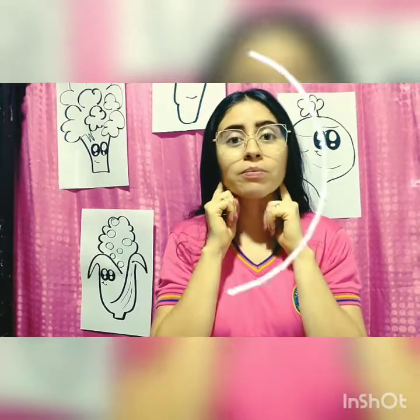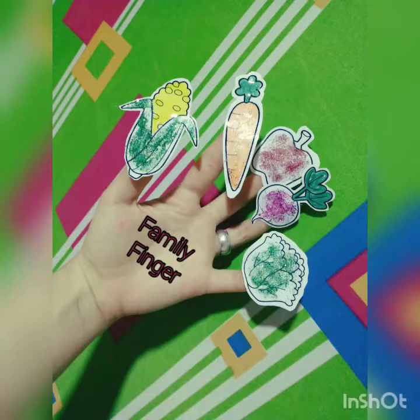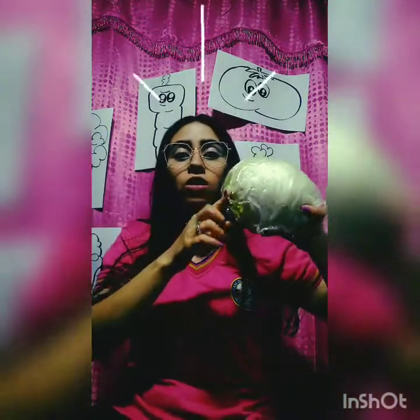Vegetables, family finger. Study family finger. Little finger, where are you? Little finger, where are you? Here I am, how do you do? In English, lettuce. Lettuce, good. Lettuce, thank you.